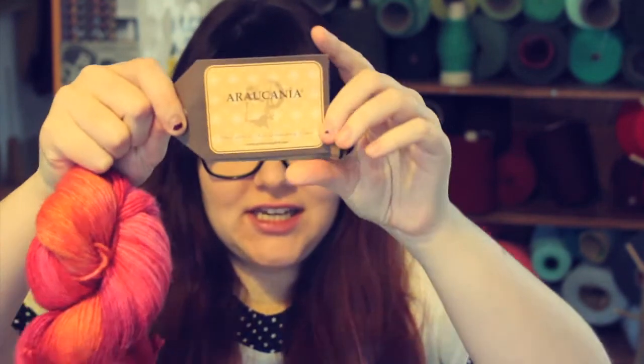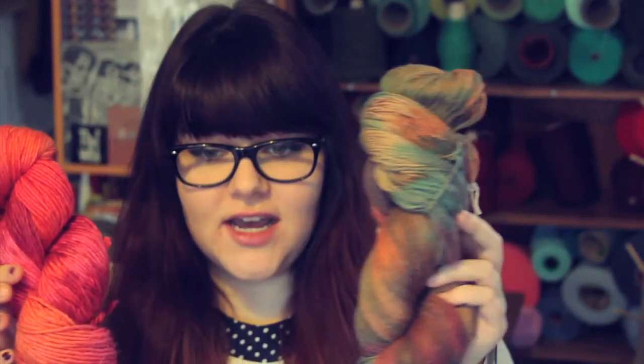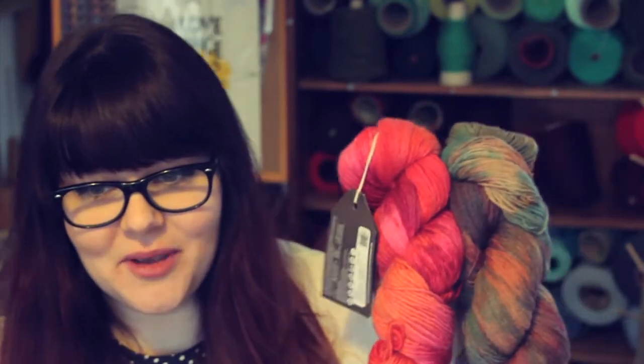Okay, let's talk about another yarn that I'm really in love with at the moment. This is by a company, I can never say the name of it. Araucana? Anyway, it's dyed in Chile. Each of the dye baths are completely unique, which I really love. Like that was sort of a selling point for me.